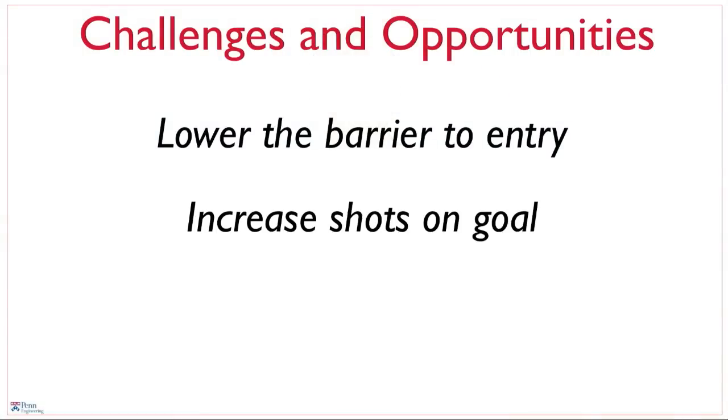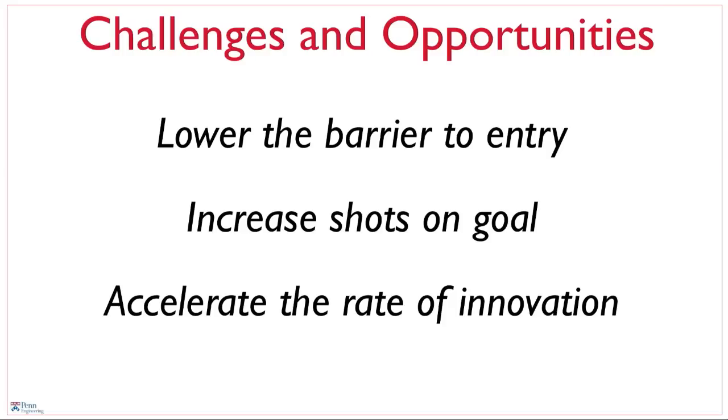So I think this is a huge opportunity because it really changes the paradigm for innovation. Instead of having 4,500 smart, talented people here, we can now have the whole world working on these problems. And by doing this, we can lower the barrier to entry, we can increase the number of shots on goal, and truly accelerate the rate of innovation. So I think this is the big thing for us going forward in robotics.